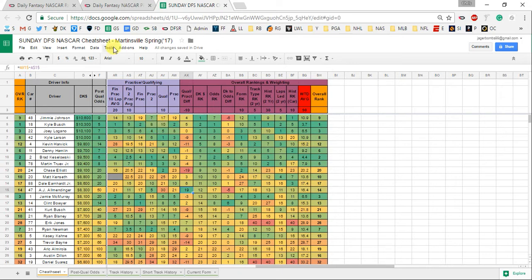So he started 10th, came out 8th in second practice, 2nd in final practice, and he was also fastest in the 10-lap averages. And watching TV, they also mentioned he was fastest in 5, 10, 15, and 20 lap averages as well. So he's my top overall pick this week, and I believe I've got about 60-65% exposure across about 50 lineups.